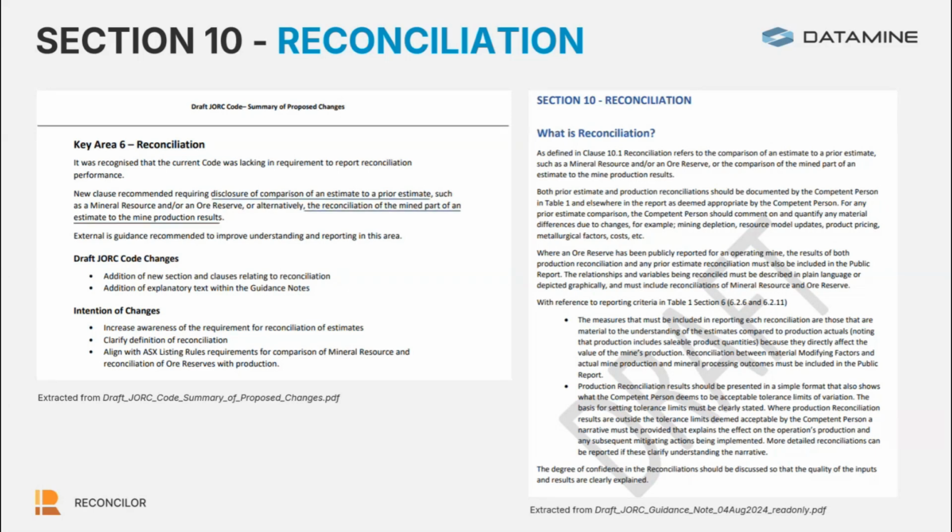I'll start on the summary of proposed changes, where there'll be a new clause requiring the disclosure of an estimate to a prior estimate, or alternatively, the reconciliation of the mined part of an estimate to the mine production results. In Reconcilor, a mined part of an estimate is referred to as a model by survey.